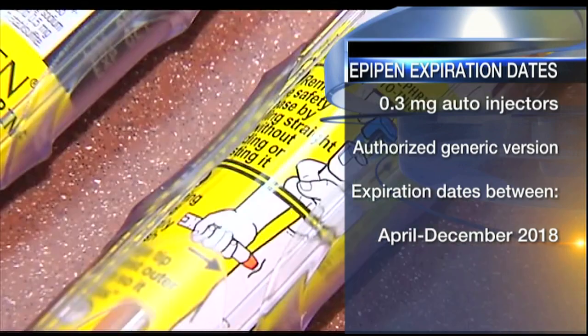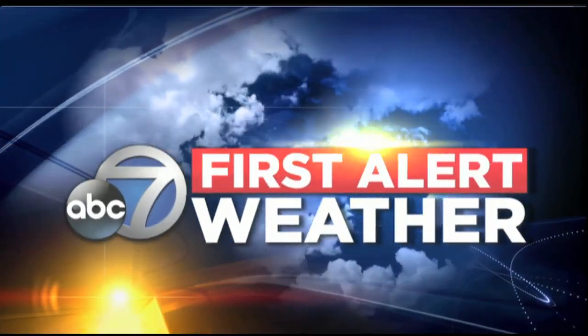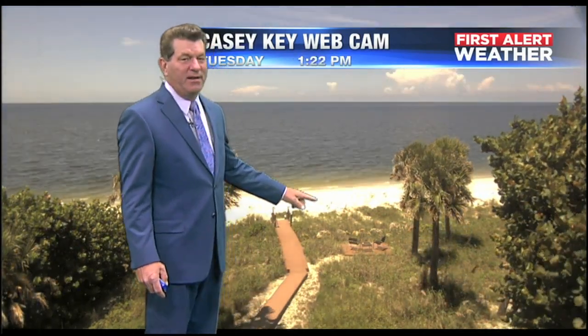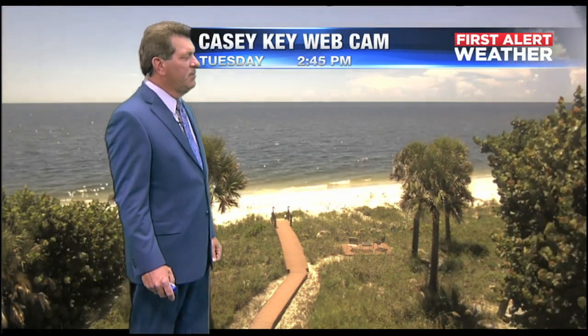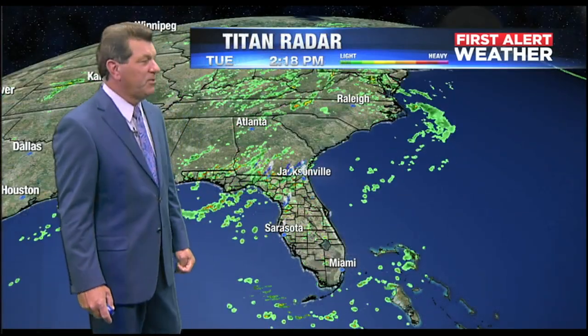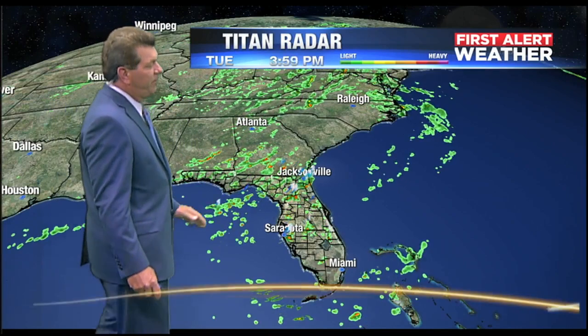Time now to get a check on our first alert forecast with Chief Meteorologist Bob Harrigan. Lots of sunshine today for area beaches. Casey Key webcam showing not much surf out there at all. You can see that water color still on the brown side, and one of the folks down in Venice who take the samples there indicated 4 million cells per liter. That's an extremely high number that was taken near the Venice beach earlier this afternoon. Yellow flags are flying there.